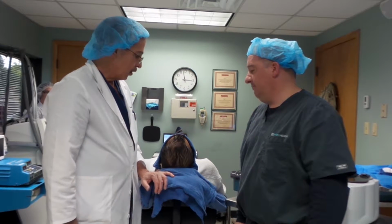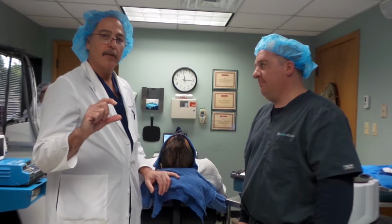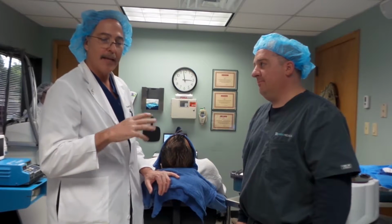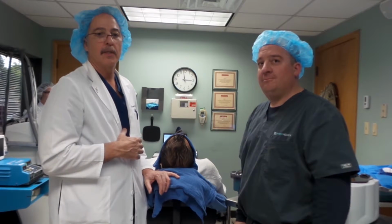So we're going to draw blood from the patient and extract the growth factors and platelets. That's called PRP, platelet-rich plasma. So that has a cocktail of different growth factors, and the platelets have granules and other things that stimulate growth.